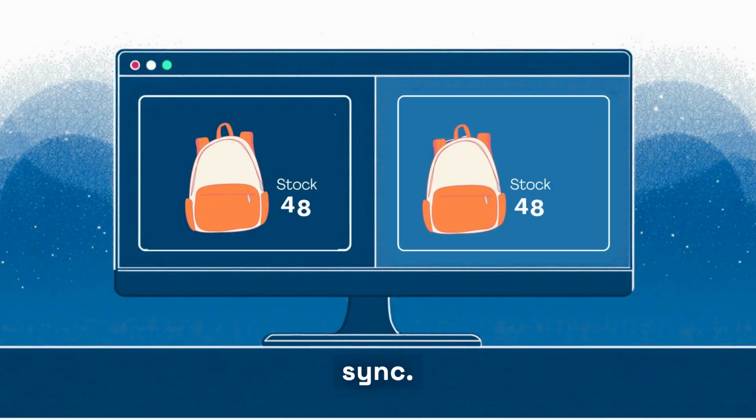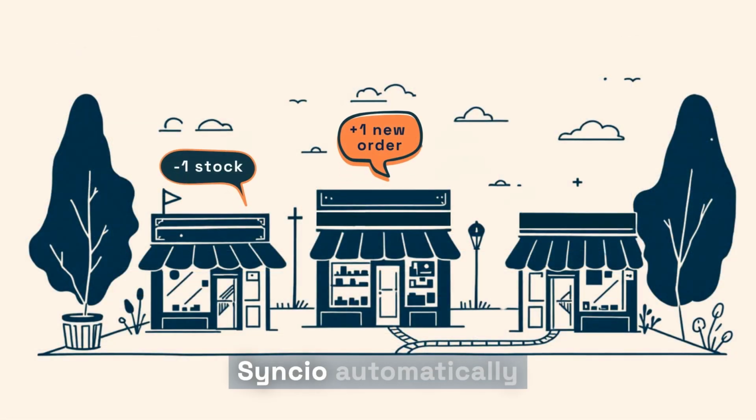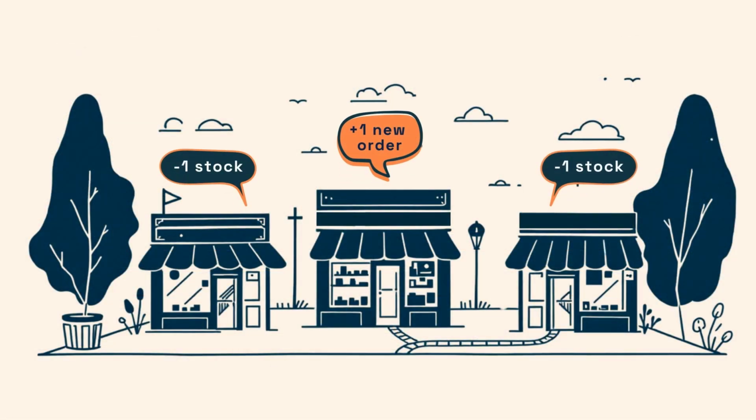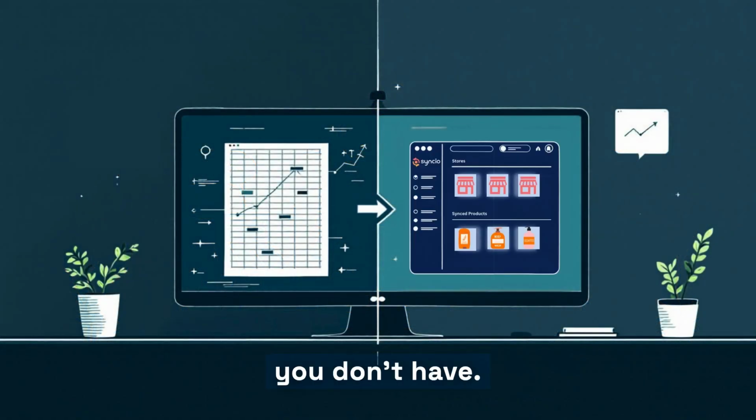And the best part? Real-time inventory sync. When a product sells on one store, Syncio automatically updates stock levels everywhere else. No more accidentally selling things you don't have. No more manual spreadsheet updates.